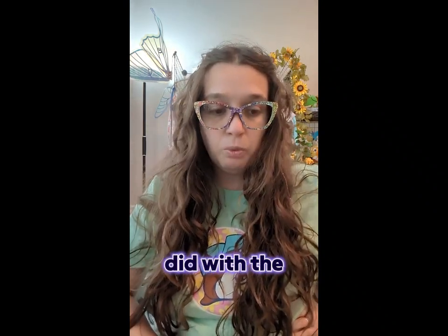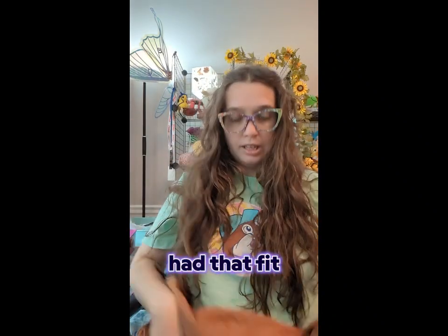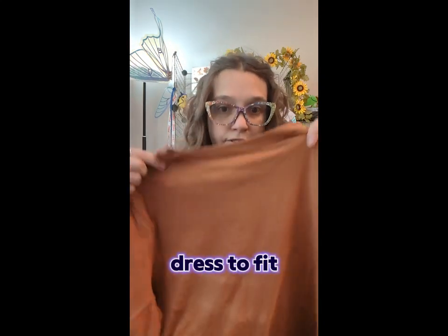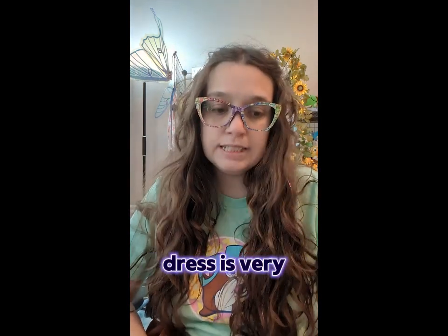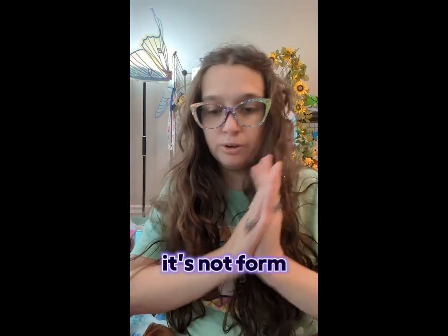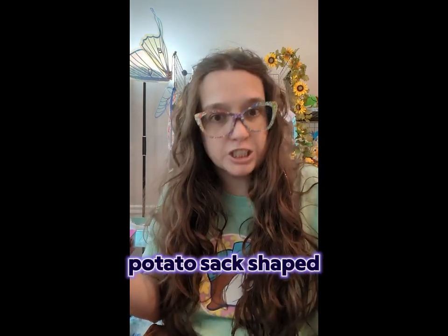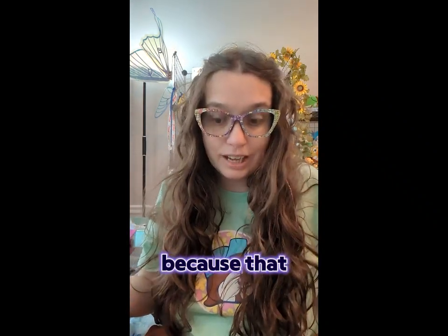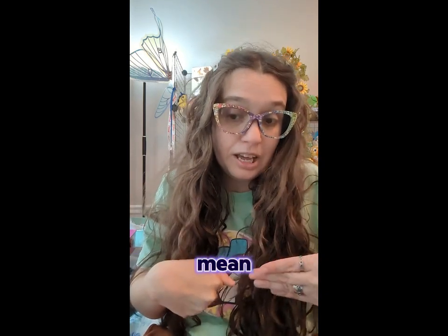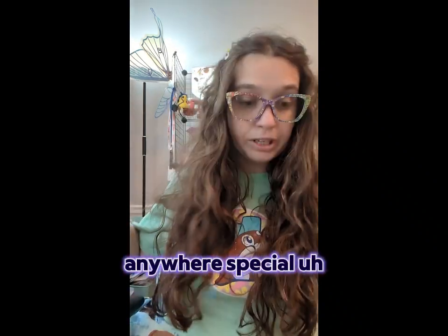Now, what I did with the dress was I used a t-shirt that I had that fit me the way that I wanted the dress to fit, which is this shirt. Poppy's dress is very boxy. It's not form-fitting. It's basically almost potato sack shaped over top of her, which is wonderful because for crochet that means I don't have to worry about math or anything. It doesn't need to fit and curve out anywhere special.